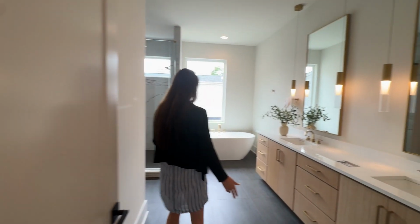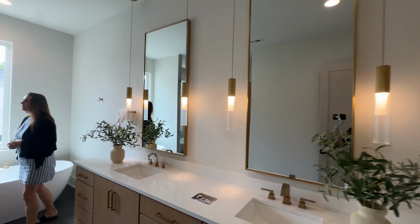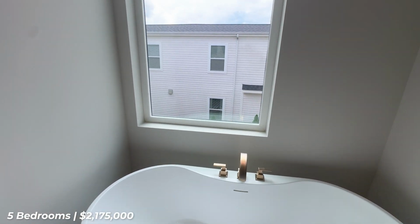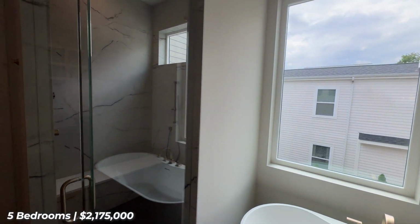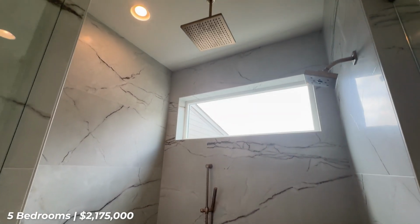And your primary bathroom. Great soaking tub, nice large window here. Nice. The rain shower head. Actually double shower heads. You have your standard shower head and then the rain shower head. Yeah, let's check this out.